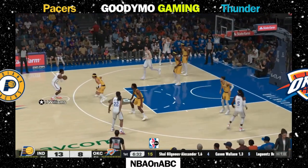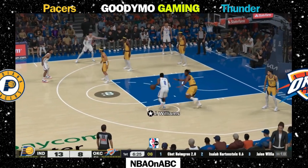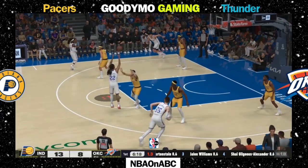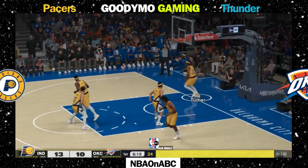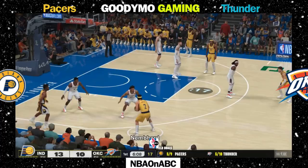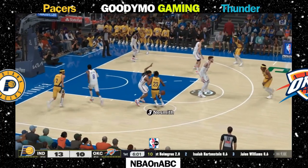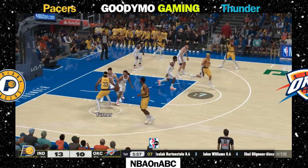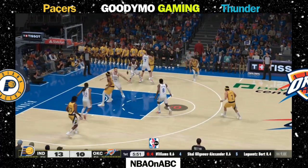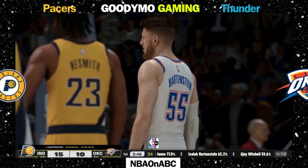Dort kicks to Wallace. Williams scanning the floor. Back to Wallace. Over Haliburton. Wallace, good. Pacers leading by 3. Pass to Nemhard. Hartenstein against Turner. Just 5 to shoot. Kicks it out to Siakam. Over Holmgren. Second shot opportunity. Whistle blows. Bucket is good. He'll have a chance at the line to make it a 3-point play.